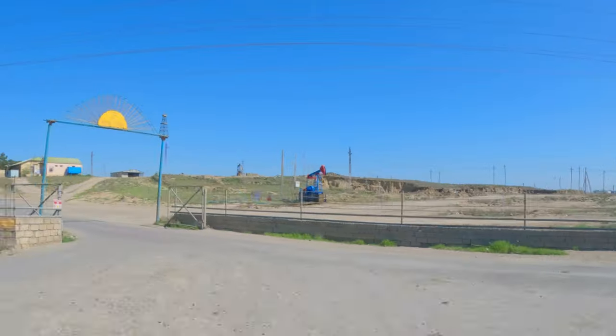Now we're heading off to the Fire Mountains first, and then we're going to the Fire Worshippers Temple. And we'll see that. Supposedly they're really interesting places, and we'll talk about that when we get there.